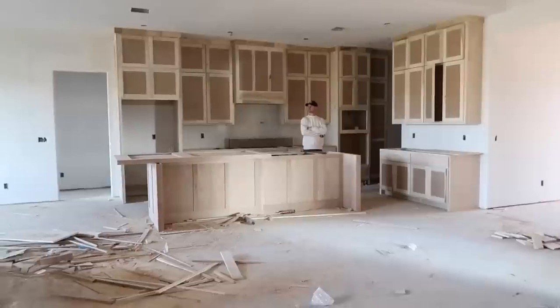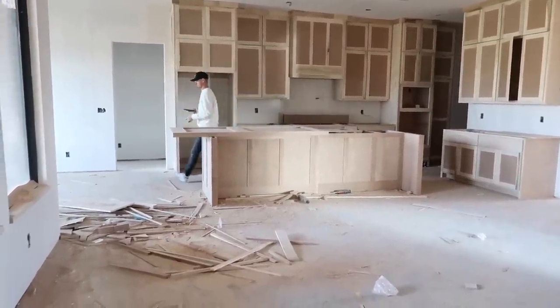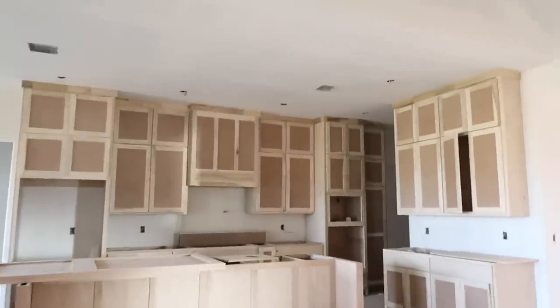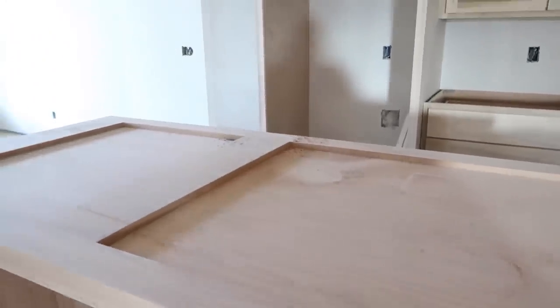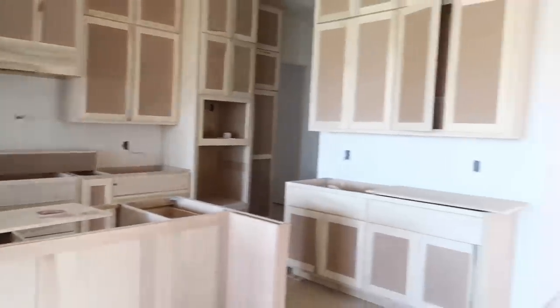Okay, so here's the kitchen. There is the island set up. It's actually a lot wider. They had to put that gap in for our dishwasher. But that's how everything's looking. This right here is the barn door for our bathroom door. But yeah, that's all looking so good.